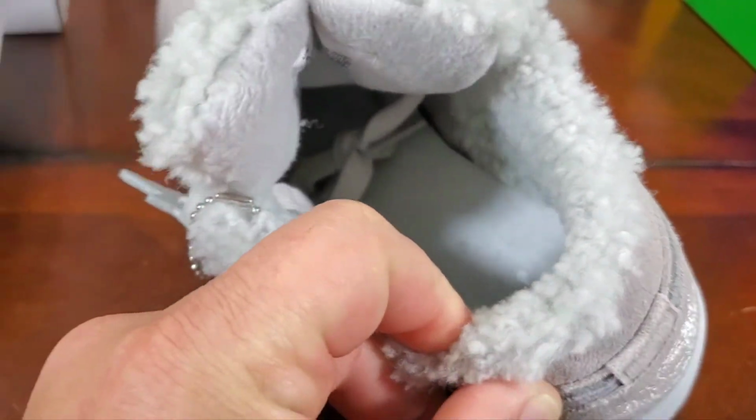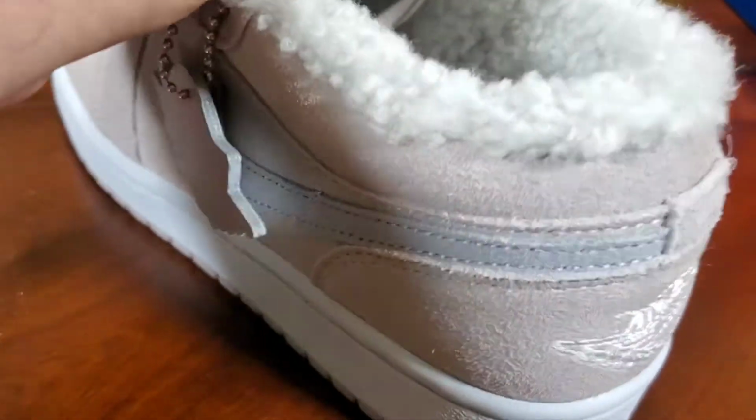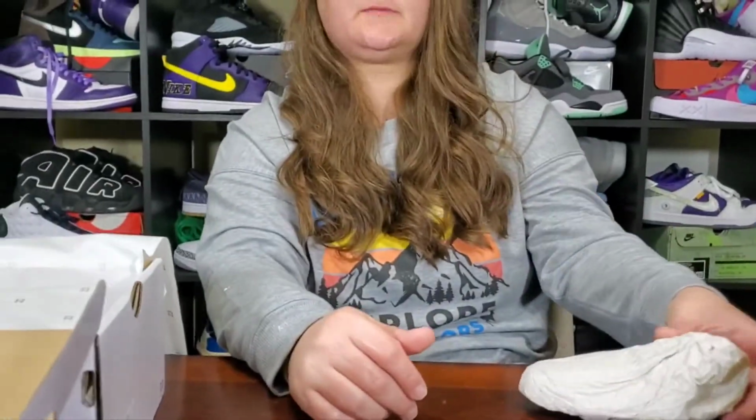Okay, so it does go all the way down in the shoe, but not all the way to the toe. The Sherpa. Yeah, that's what I'm saying. With my fingers, it is just a normal Ortholite insole, and it stops right there. So this part has the Sherpa.